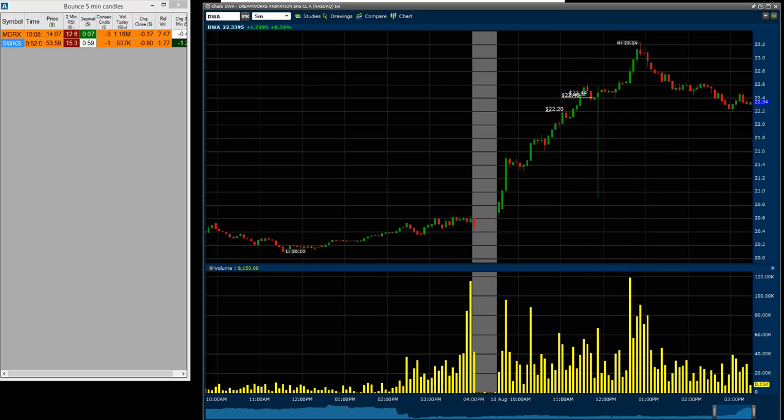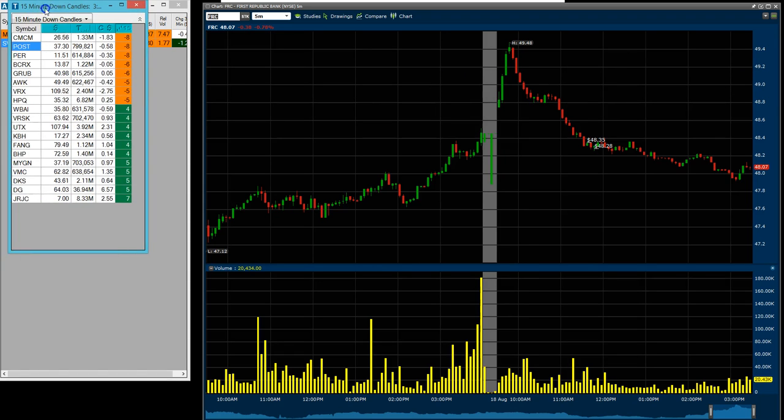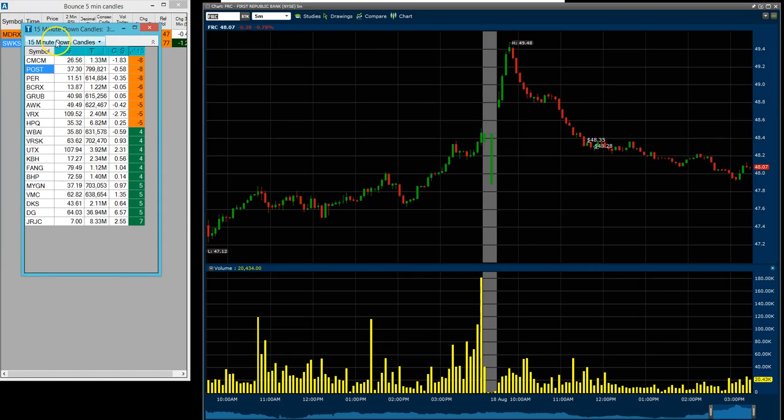The next trade was FRC, and FRC turned out to be a loser. Now, FRC actually was a bounce play, but this is a bounce play that I'm seeing that is what I'm going to call a scalp bounce play. Now, these are giving me 15-minute candles down in a row, and at that point, I was looking here. So you can see now these are five. This is a 5-minute chart, but I had a series of 15-minute candles down, and so I decided I thought it was going to bounce right around here.